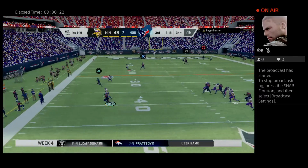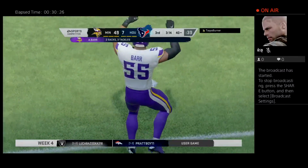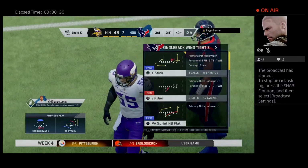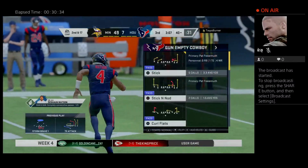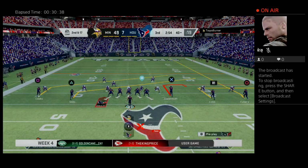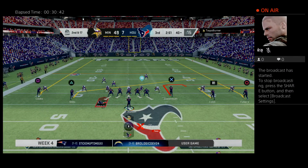Being chased out left. And he can't get rid of it. He's taken down. Anthony Barr picks up his second sack of the afternoon. Hindsight is 20/20, partner. Maybe they should have kept it on the ground again. Well, it almost looked like the O-line was run blocking again. I mean, they opened up a big hole last time. This time they opened up a hole, and the quarterback got sacked.